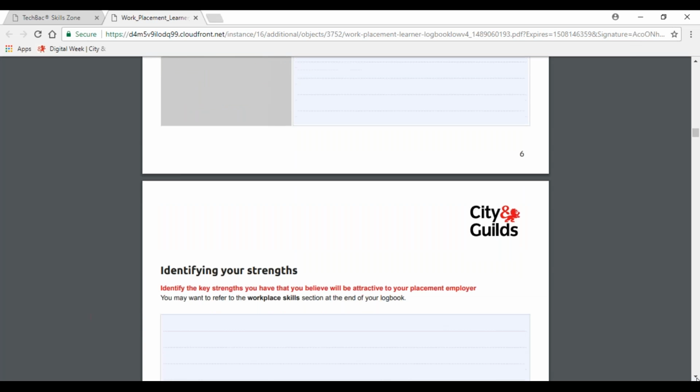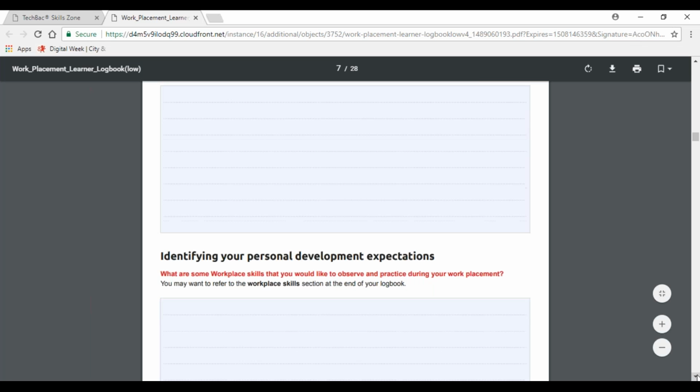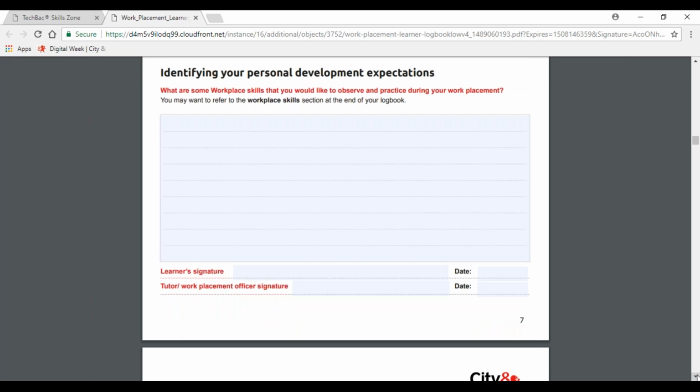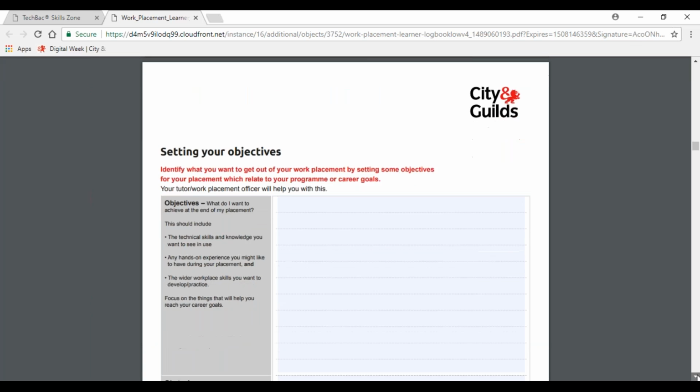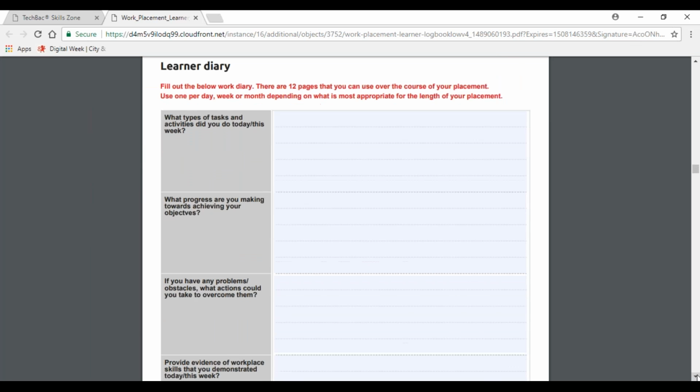Likewise, again, for your apprenticeships, just because the learner has been accepted into that job, they'll be learning about these key skills whilst on that job. So it's a way of helping that journey and supporting that understanding throughout that apprenticeship. Okay, so you can see here it's talking about identifying your personal development expectations, setting your objectives, and then at the bottom it allows you to record a learner diary.